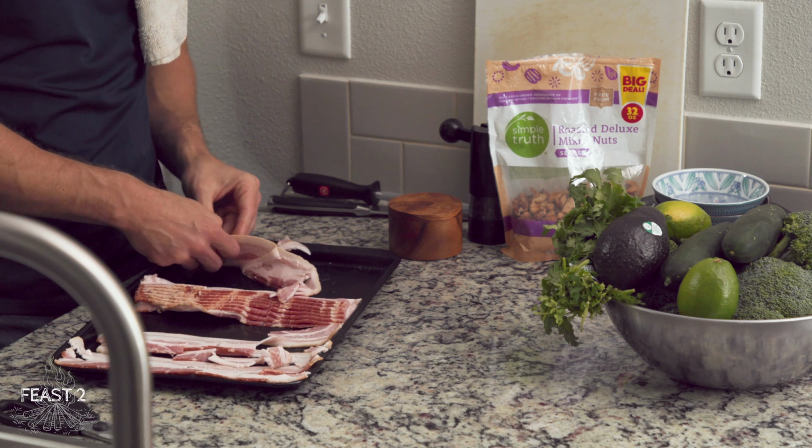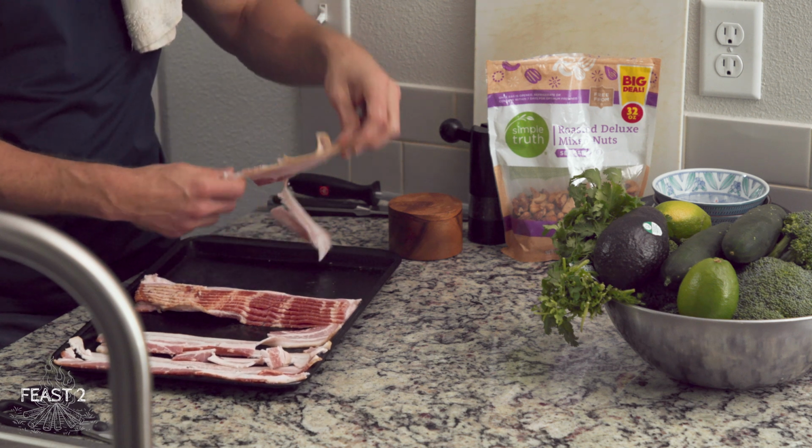Do you guys love bacon as much as I do? That was going to be a double piece.